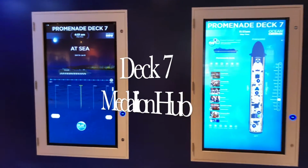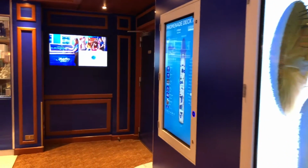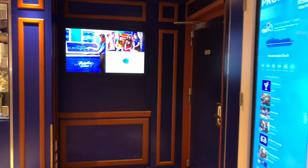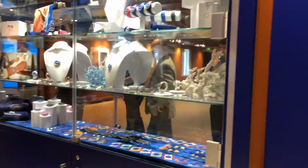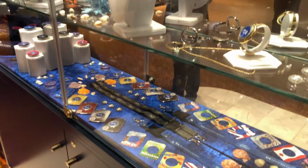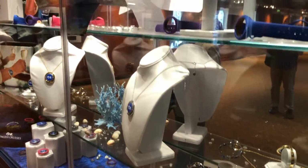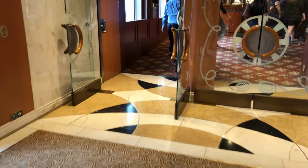This is now the Medallion Center on deck 7. This is where you can find all of your accessories for your medallion when you're on board Ruby Princess. There's a whole range. You can have necklaces or sports bands, cards, wristbands. These are optional extras that you can choose to purchase when you're on board.